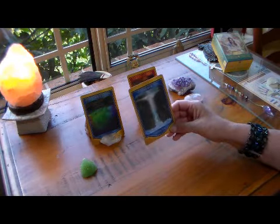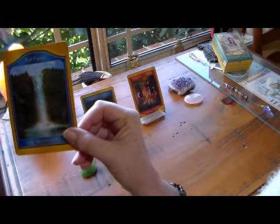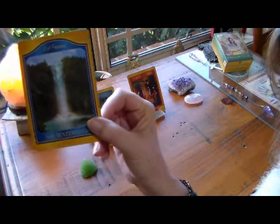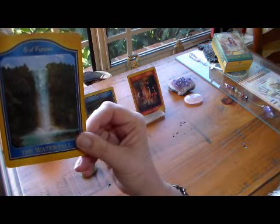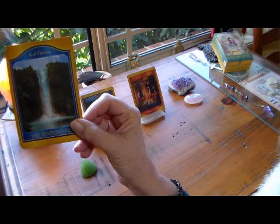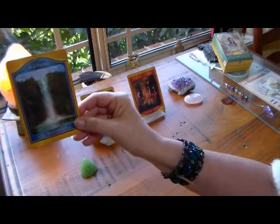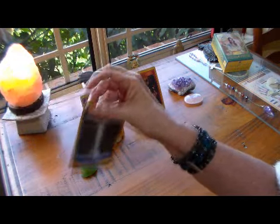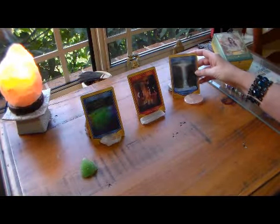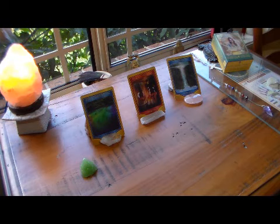And what is ahead for you is the 6 of Forces, the Waterfall. Now it's showed up reversed as well. So we'll turn him back around. So this is what's ahead of you. The final outcome position.